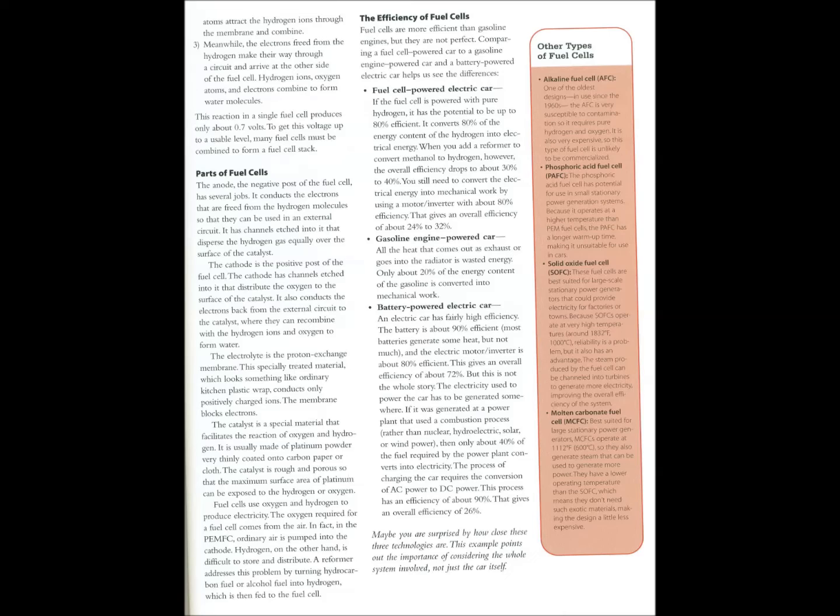The efficiency of fuel cells. Fuel cells are more efficient than gasoline engines, but they are not perfect. Comparing a fuel cell-powered car to a gasoline engine-powered car and a battery-powered electric car helps us to see the differences. Fuel cell-powered electric car. If the fuel cell is powered with pure hydrogen, it has the potential to be up to 80% efficient. It converts 80% of the energy content of the hydrogen into electrical energy. When you add a reformer to convert methanol to hydrogen, however, the overall efficiency drops to about 30 to 40%. You still need to convert the electrical energy into mechanical work by using a motor inverter with about 80% efficiency. That gives an overall efficiency of about 24 to 32%.